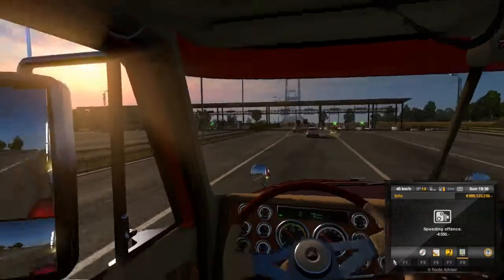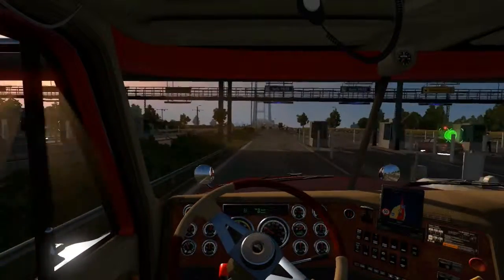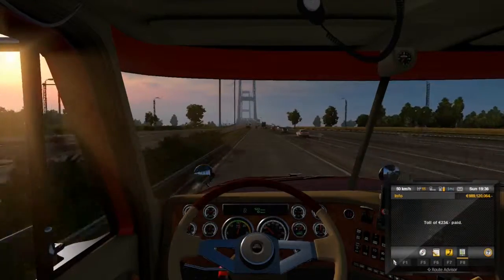Speeding fence. Actually, we're gonna have to go through the left. That's great. Winning.